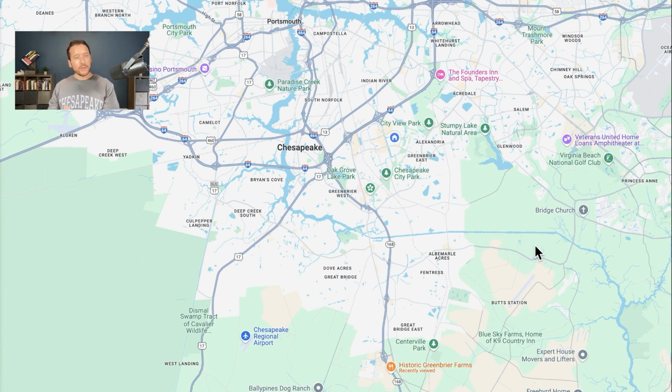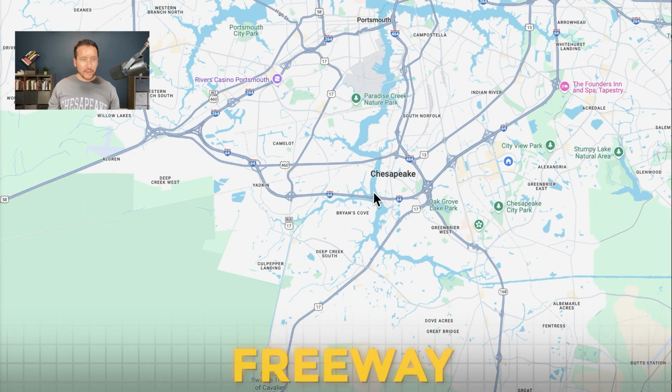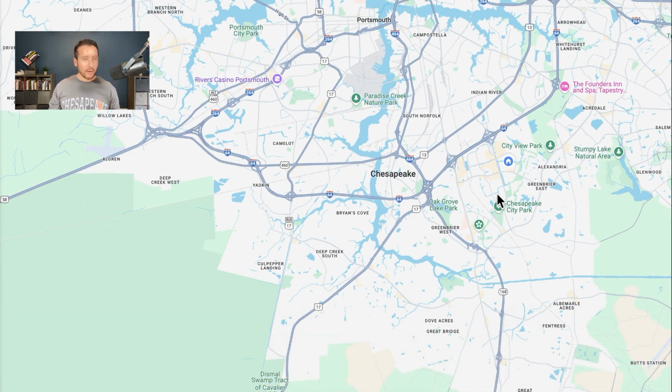On Greenbrier East, you're gonna find more commercial development, more of the restaurants, the Greenbrier Mall, which is shutting down. We'll talk more about that. The Greenbrier West area is gonna have more residential homes and neighborhoods. As you can see, Greenbrier is located so close to the freeway, allowing us access to get anywhere very quickly.